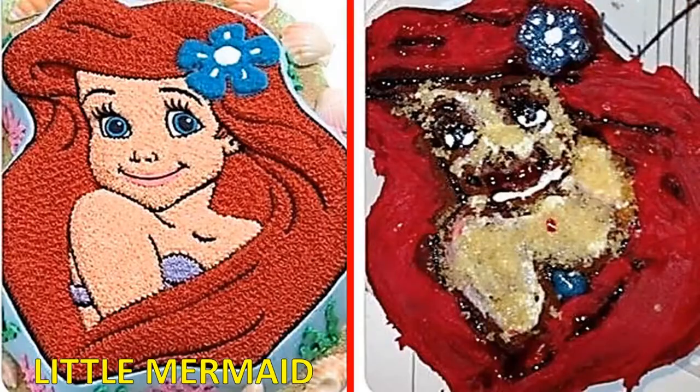It looks like poor mermaid. It's a little mermaid. That is not a little mermaid. No, it's a little mermaid that got attacked by a shark. And then got digested and regurgitated.